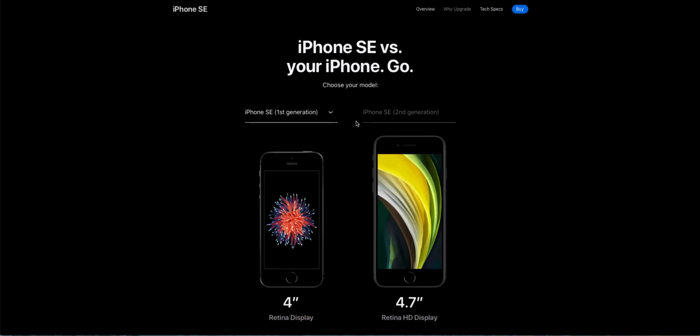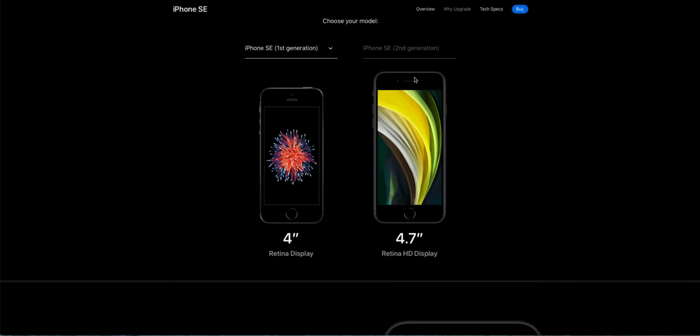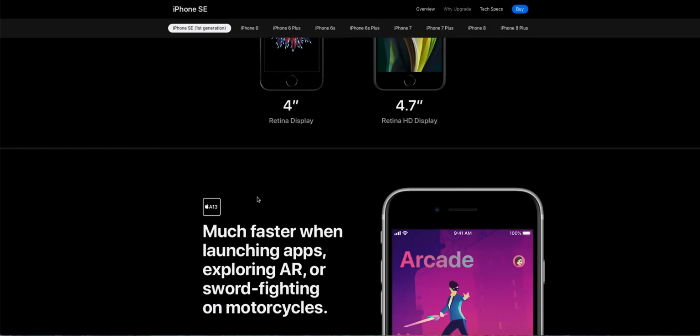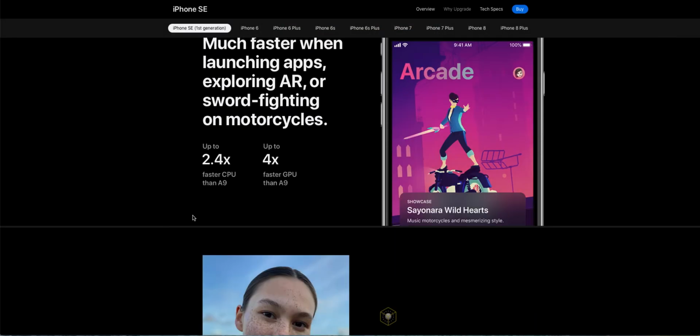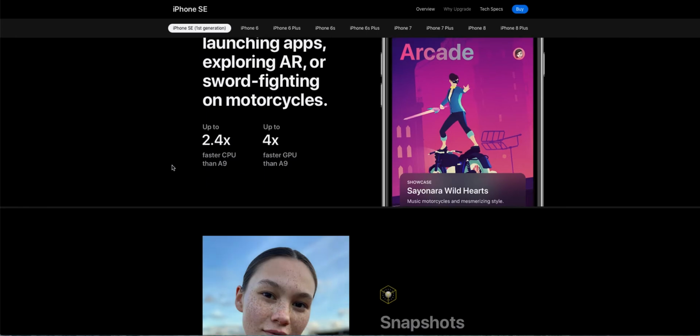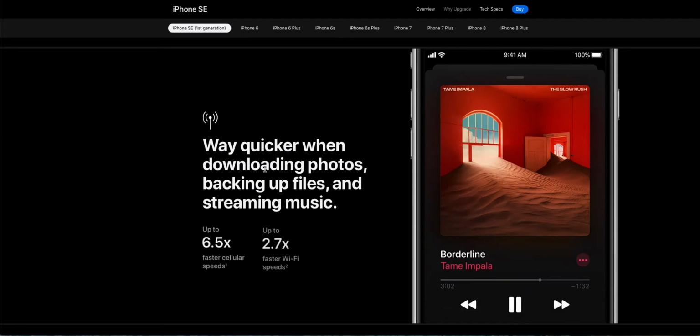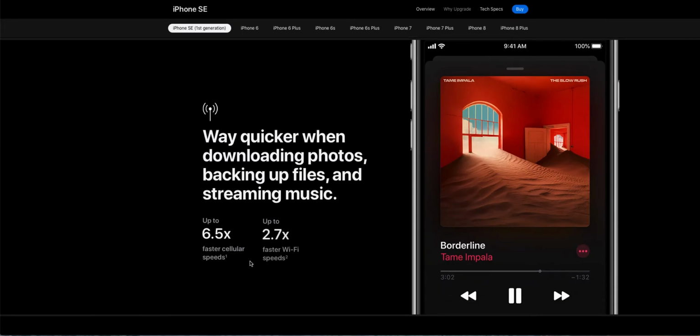So here you can see the iPhone SE first generation and second generation. So yeah, you can see this was basically modeled after the iPhone 5s and has a 4-inch Retina display. This is a 4.7, so it has a bigger screen. It's much faster. It has a higher CPU and GPU. Snapshots become portraits, so that's important for people who are taking photos. That's nice. So keep in mind all these ones and twos. So let's keep going through.